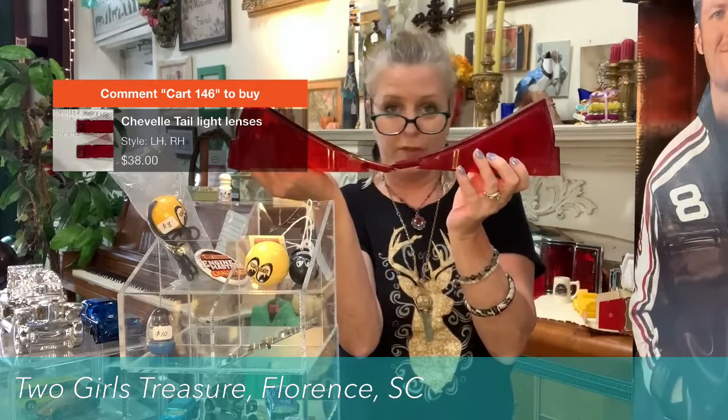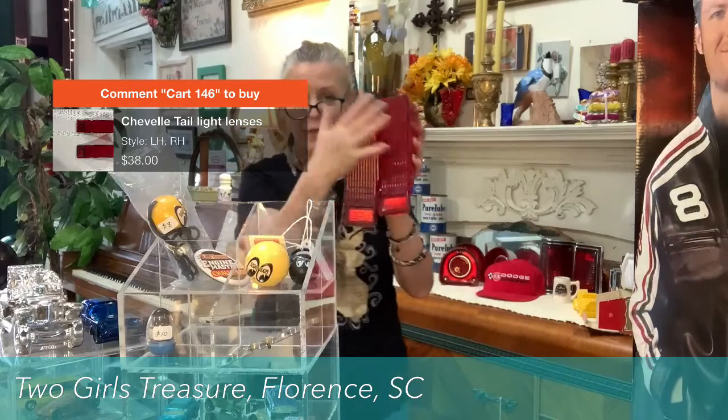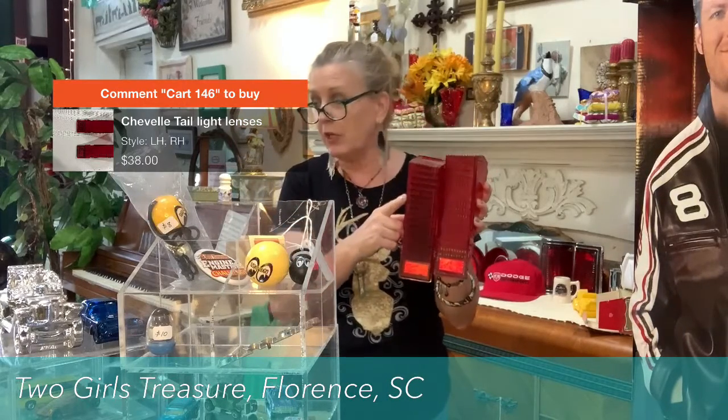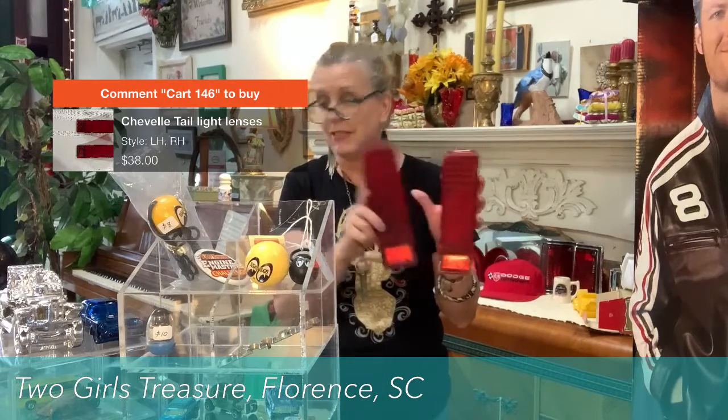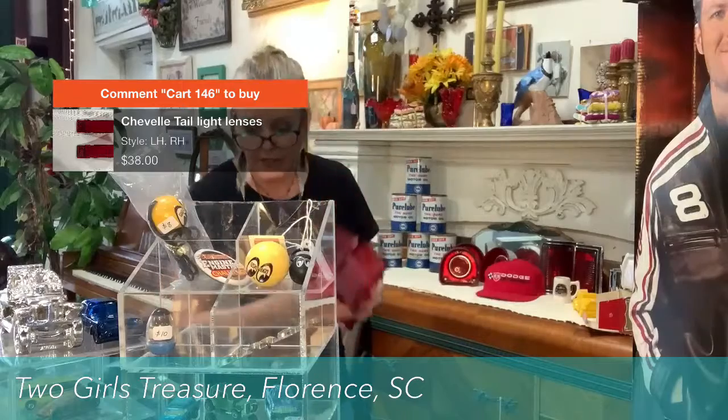They look like a ramp for your Hot Wheels. You don't have to use them if you don't have the car. Listen, buy these for your man cave, and in secret you can put them together and you can make a jump. We won't tell anybody. Chevelle taillight lenses, $38 for each. You may not need the set. You might only need one. You get a rock through your taillight lens, it's usually just one lens. Right hand, left hand, $38 each.